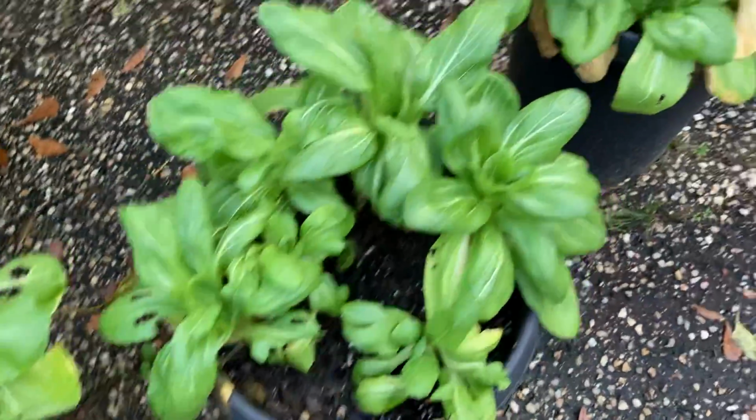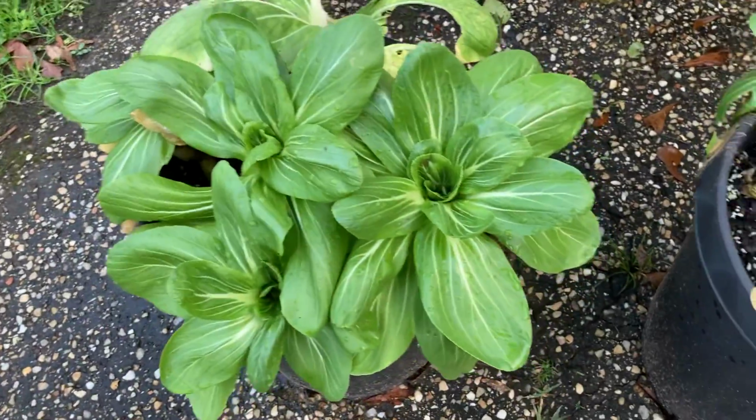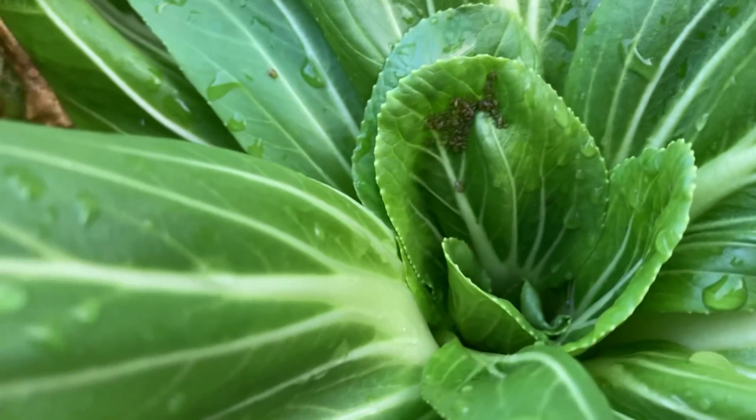But I've been harvesting here and there. Like I harvest a whole one out of there, a whole one out of there, another whole one out of these two. So I'm still getting plenty to eat from these. But yeah, it's just disappointing when you've got so many aphids. Here's some right here. You can kind of see them.